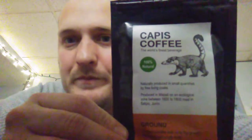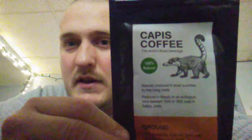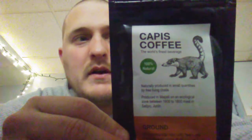I've also got the Capis Coffee. I got this when I was in Peru. This is coffee that has been eaten by the coati, this little guy over here, and goes through the same process. Enzymes change the flavor a bit, and I've got a cup of that over here. Was able to make it a little stronger because it came with more. I can smell the bitterness in it. It's got almost a little bit of a tangy smell to it.